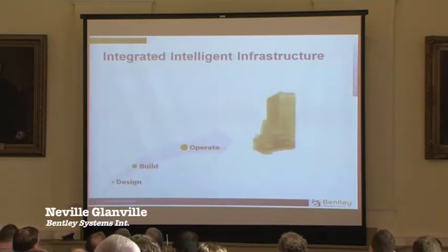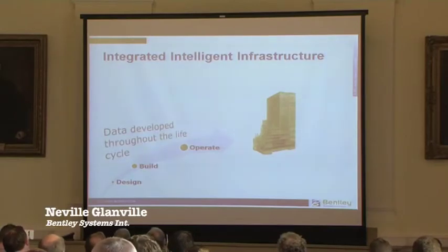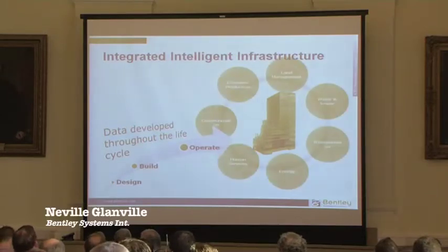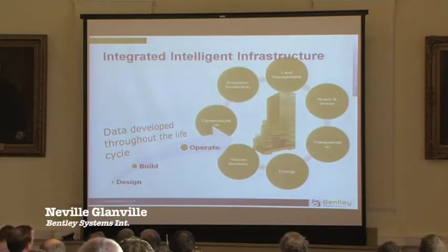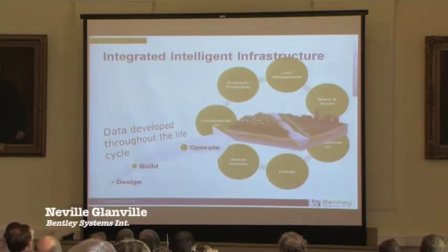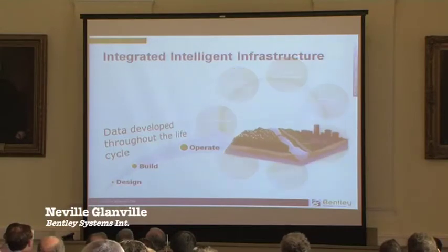So we go through the normal design, build, operate workflow, and from a client perspective, what they're really interested in is integrating that building design, as a one-off building perhaps, or a collection of buildings. Think of Crossrail, that is a collection of buildings and infrastructure. So it's really important from their point of view to integrate that information with the virtual world that they need to manage and operate with on a day-to-day basis.